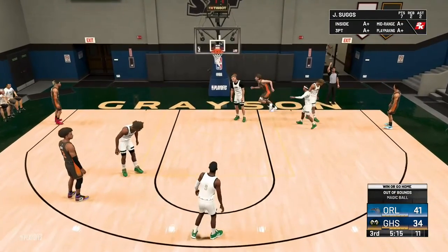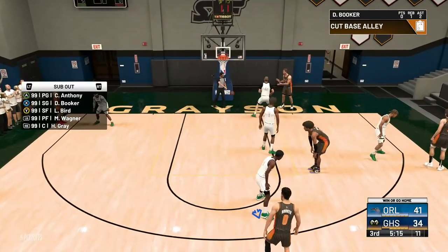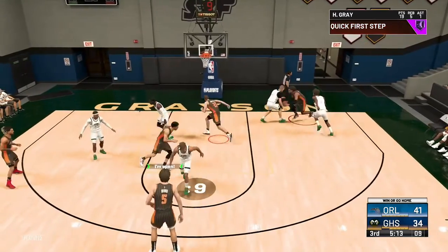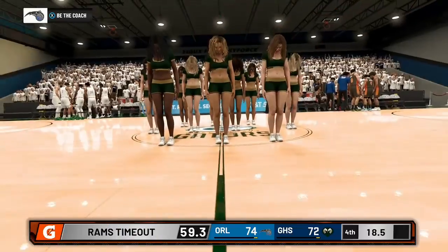And so it looks like it'll be Orlando's ball still. The Magic making a switch here. Wagner's checked in. Substitution for Orlando. Moritz Wagner. The home team on D. 7-point differential. And he gets it to go. Comes up big in the clutch.